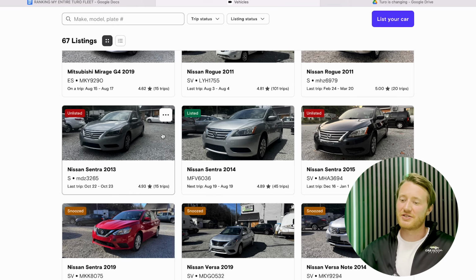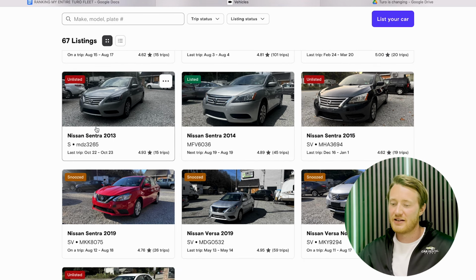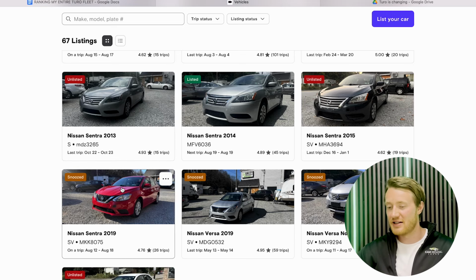And to finish off the Nissan, guys, we have Sentras, okay? So 1, 2, 3, we've got a 15, a 14, and a 13. I'm sorry, I forgot about my 19 red one as well. So I'm going to give these Sentras a C. I thought they were a B a few months ago. Each one of them I've had an issue with besides the red 2019 one right here. Guys, they have had so many transmission issues. I just can't recommend them.